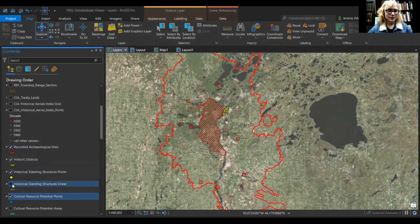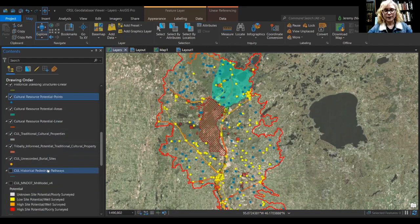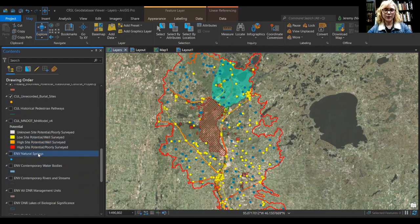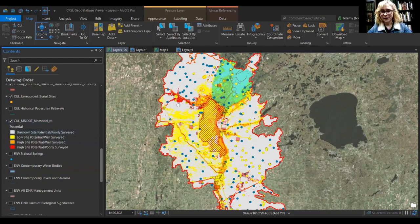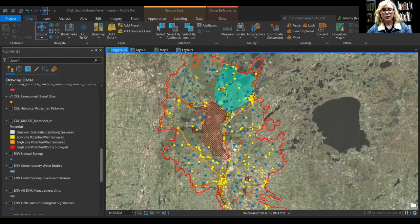So I'll drop these in just to give you a final last look. All of these features you can see on the landscape. And on top of that, we also have the MIN model, which is the predictive model of most likely areas to find sites and run into them, overlaying all this. We can even already see just dropping this model in some of that spatial distribution of how things land over high predicted areas, red being high potential. So yeah, that's a quick look at the landscape, the geodatabase, and the kinds of material you could find within the Camp Ripley Sentinel Landscape.